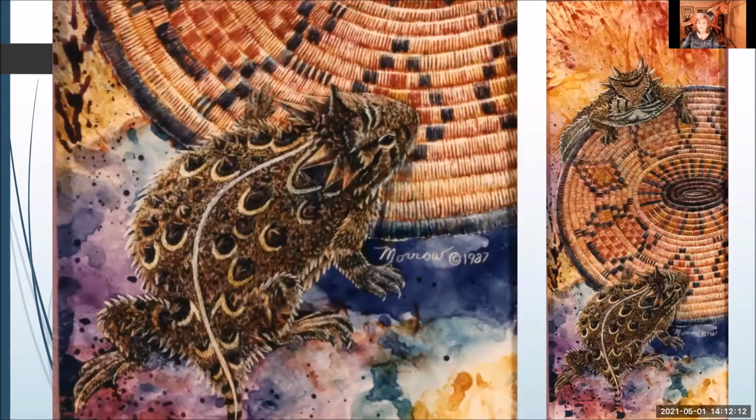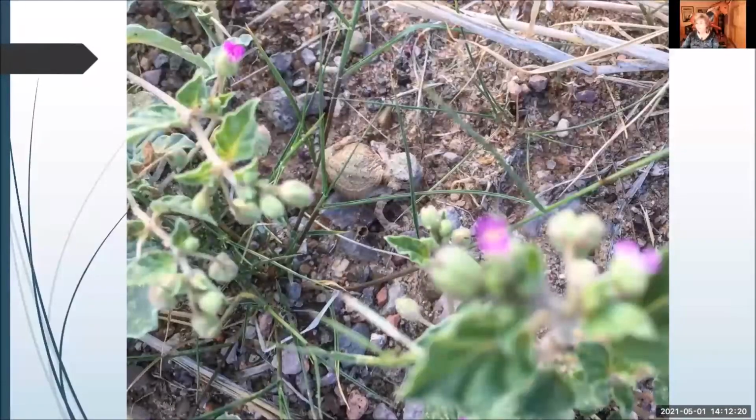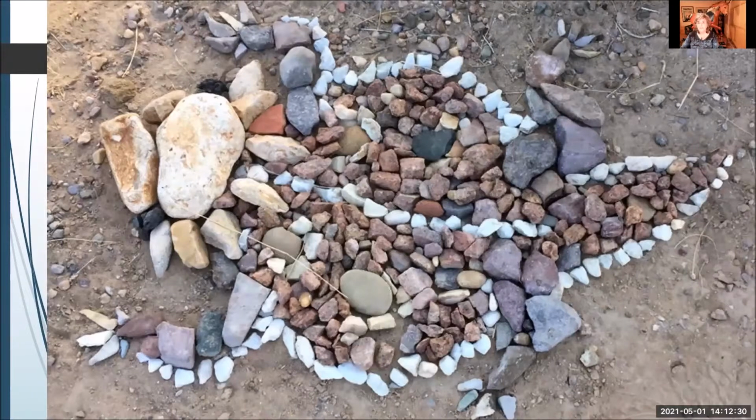And this is my horned toad in scratchboard called Desert Designs. Walking up on the dam, I found some baby horned toads. These are little hatchlings, really tiny. You can see how big it is compared to my hand. But it was inspiration for a rock horned toad.